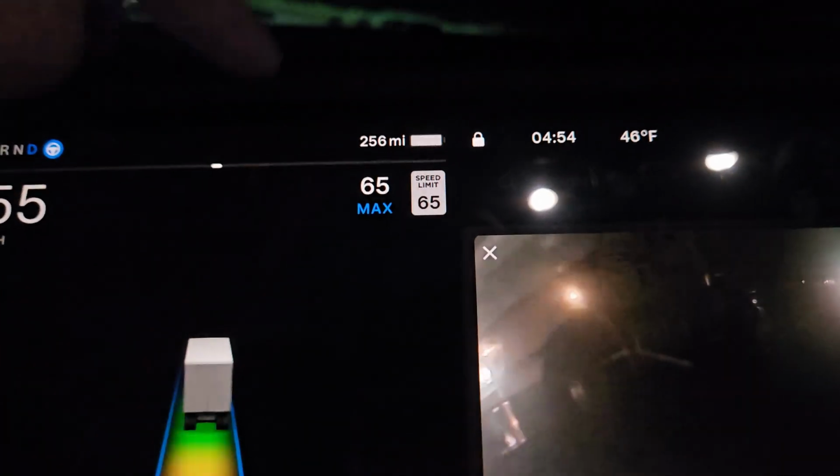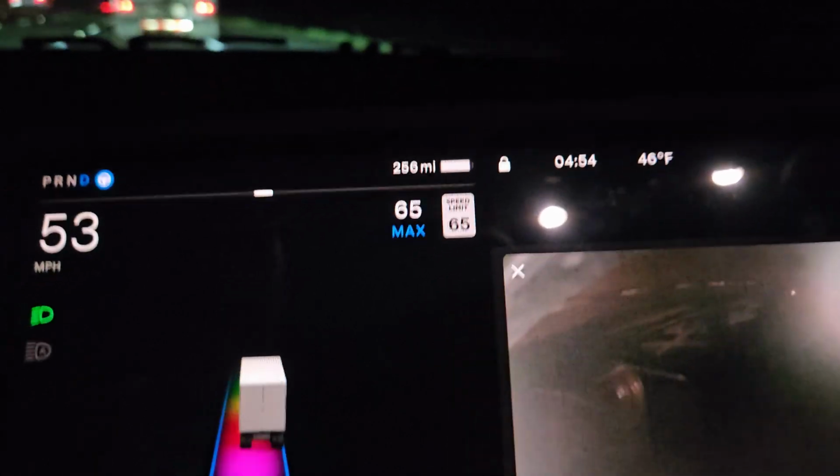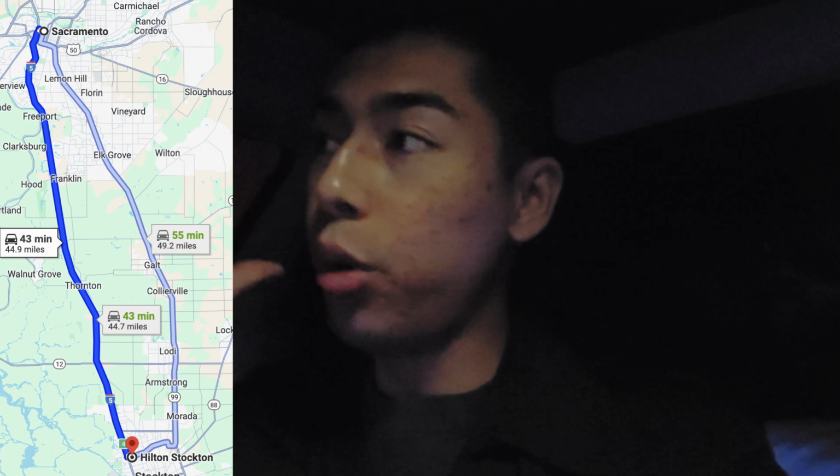I'm actually gonna do a video to see if this is faster than speeding, because when you speed, you use way more electricity. The range is not accurate at all, but we gotta see, so stay tuned for that. My first destination is about 40 miles away, so let's see if we can go from 262, technically that's my full, down to 222, that'd be an accurate 40 miles, from Sacramento to the Stockton Hilton destination charger.